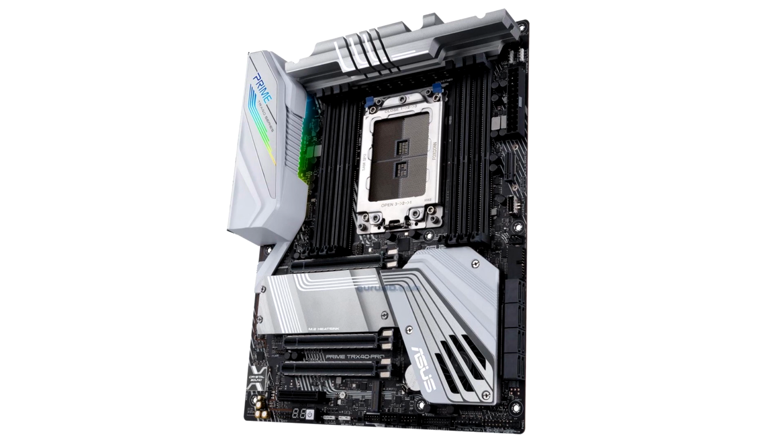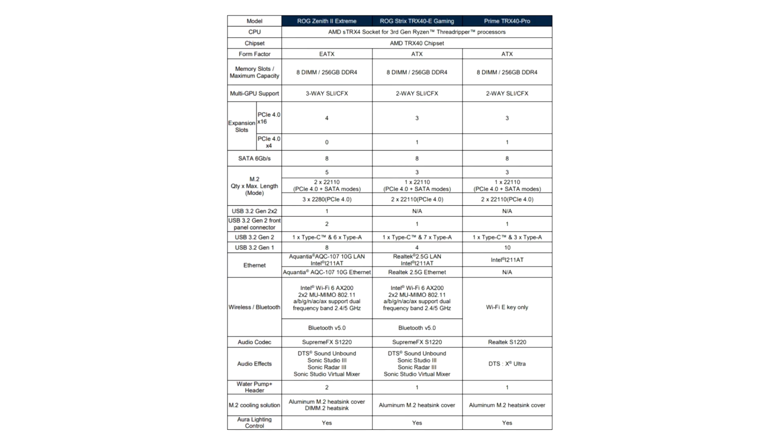Every single expansion slot comes loaded with the performance of PCIe 4.0. 3 PCIe x16 ASUS SafeSlots grace the main portion of the board, and they're poised to run all out in an x16/x16/x16 configuration. Prime TRX40-Pro includes 3 M.2 slots, wired up to PCIe 4.0 x4 bandwidth.